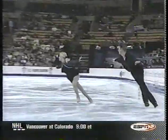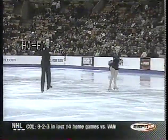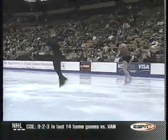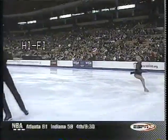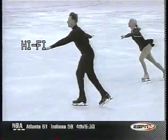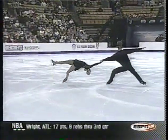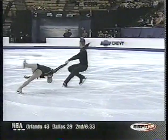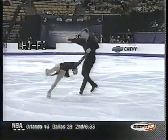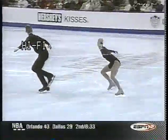And our first element in this short program is a side-by-side triple toe loop. Oh, and she has a tough fall. They have strong skating, but they really have been hit or miss. Nerves creeping in. Let that go and go on with this program.